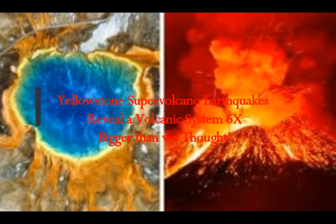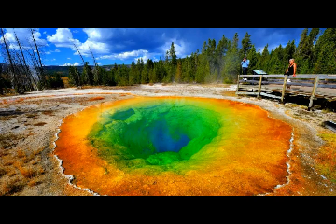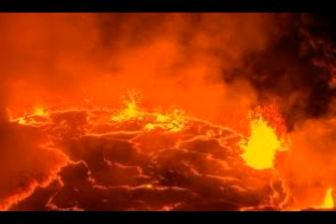Seismologists discovered a massive magma reservoir beneath Yellowstone Supervolcano in Wyoming that suggests its volcanic system could be more than 5.6 times larger than was previously thought. Although it was already known that Yellowstone had one magma reservoir located about 3 to 6 miles below the surface, the new study published in Science revealed another, much larger reservoir sitting directly below the first.